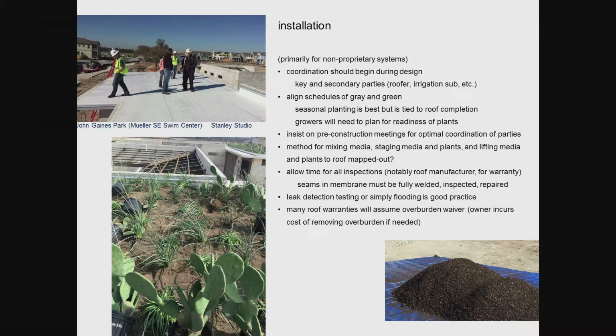So this is primarily for non-proprietary systems, obviously, because that's all kind of taken care of with a proprietary system for the most part. The coordination should begin during the design, so you have key and secondary parties. It's not too soon to get input from even the roofer or waterproofing consultant specialist. And you want to align schedules of these two components.